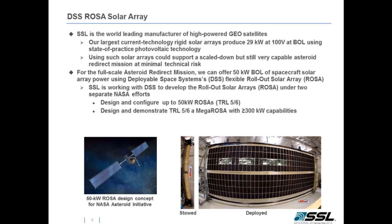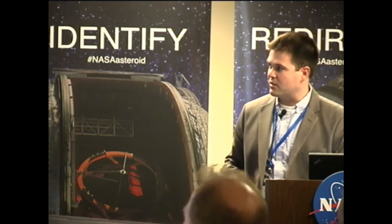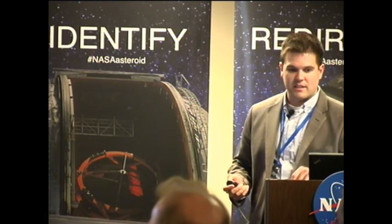When we look at the solar arrays, this is similar to what we saw before. If we just want to go with current technology, we can offer 30 kilowatts of power today. If we want to go to the full-scale mission we've been talking about, working with something like the rollout solar arrays that DSS is working on, and taking advantage of NASA's efforts to develop the solar array, would be a great next step. The nice thing is these solar arrays are compatible with most of the commercial satellite buses.